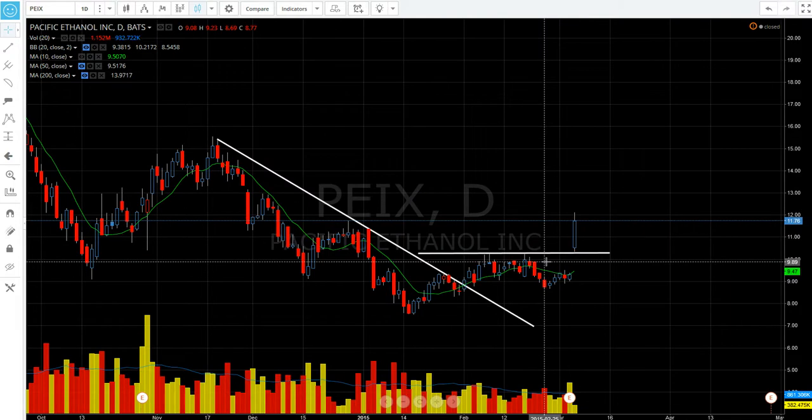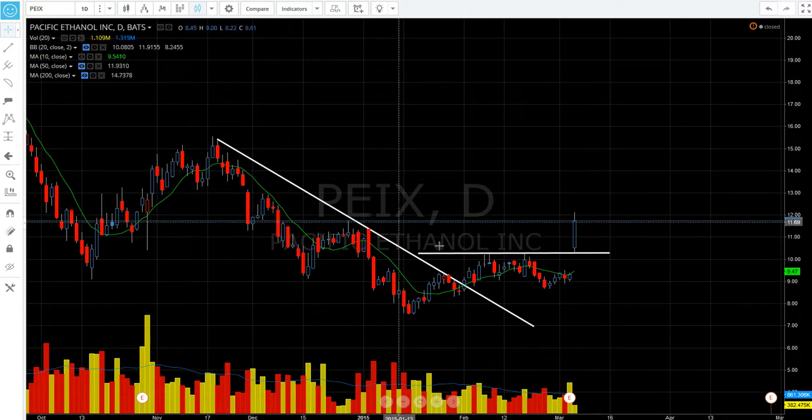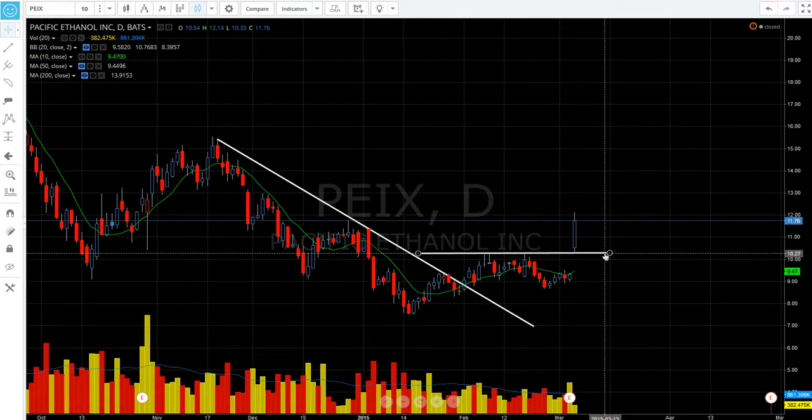I want to go over some other stocks. I'll run through them quickly, so hopefully you can keep up with me. Here we have PEIX, again a chopstick pattern. A downtrend line was broken. We've got a high established here.